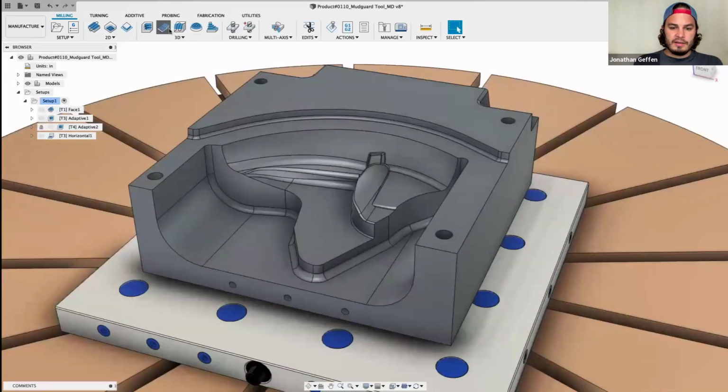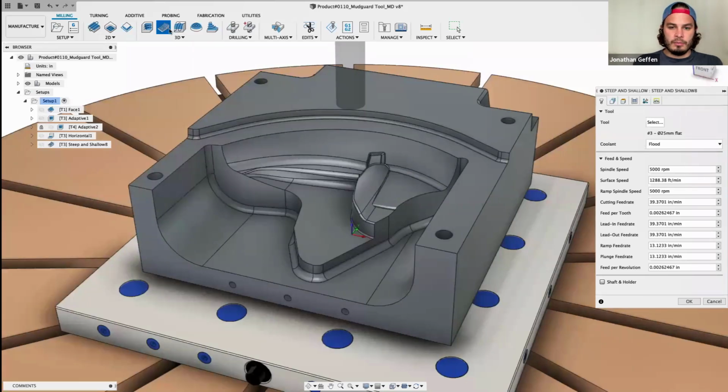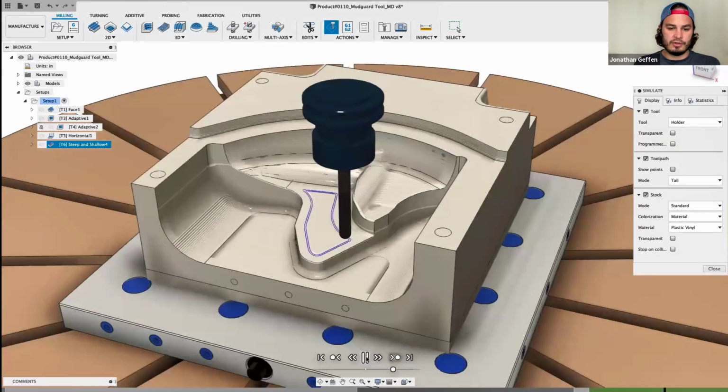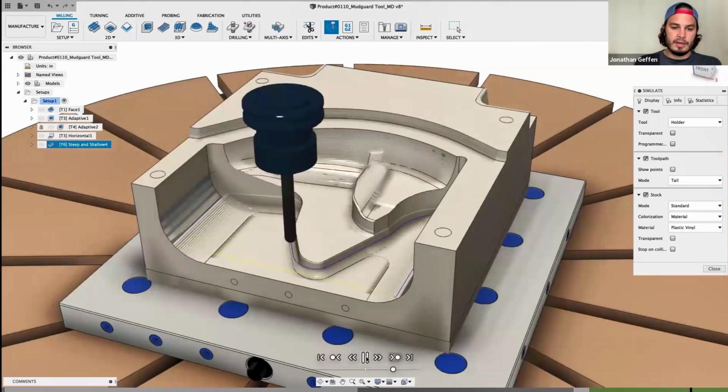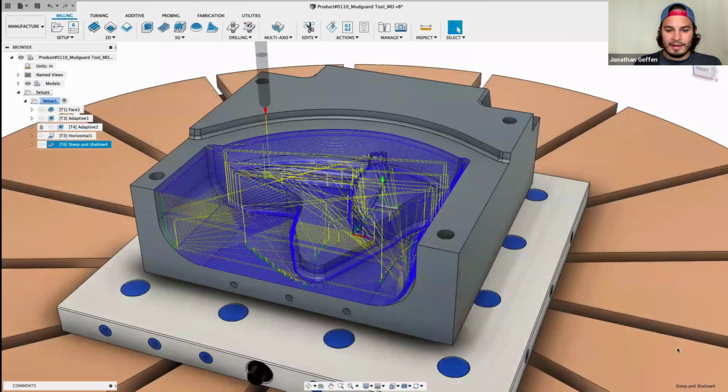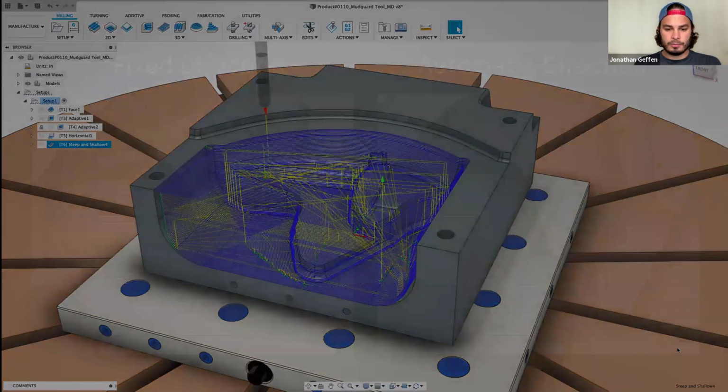So what we have here is a mudguard tool, and this is a pretty complex part where we can spend a lot of time just coming up with different toolpath strategies. We've got transitions between steep parts and shallow parts of the tool, and this is where programmers and also machinists definitely spend most of their time just deciding on which toolpath strategy to use on which part of the model. Luckily, we have strategies like the steep and shallow strategy available, which can create a high quality toolpath that actually comes from PowerMill.